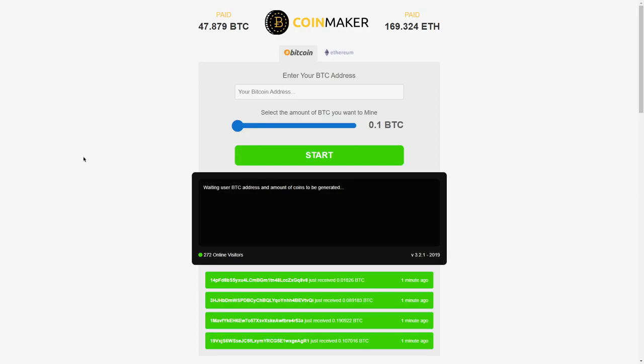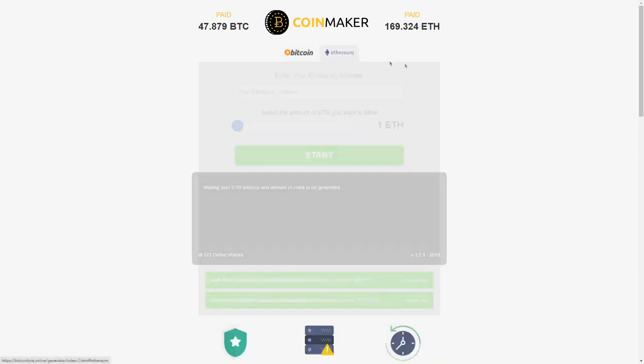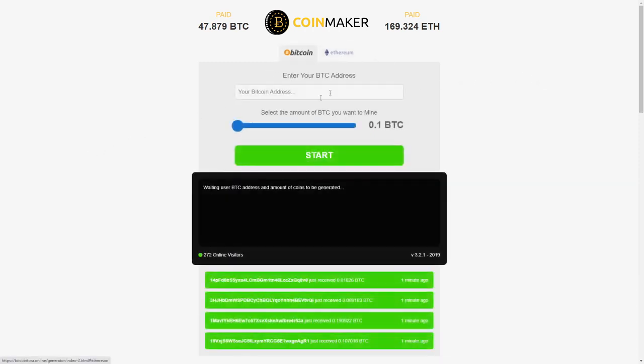The first of those websites is the one here called BitcoinTora.online. This is a Bitcoin miner, and in case you are not a fan of Bitcoin, they also have Ethereum available. The way this works is very simple. You paste your Bitcoin address right here, you select the amount of Bitcoin you want to mine, and click on Start. And that's literally it.